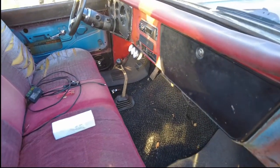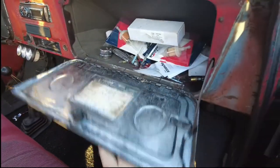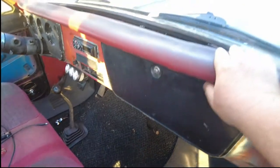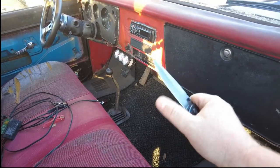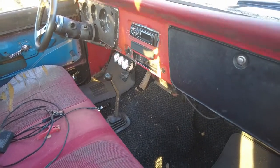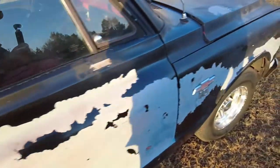Anyway, so, all right. Well, let's, oh, better put that back up. There we go. Right there. All right. Oh, and then here's the dash. There's the, what's that? Knife. Okay. We got a knife out of the deal. There's the dash. It's on there. Real nice. We'll just leave that and act like we didn't see that. All right, let's open the hood.